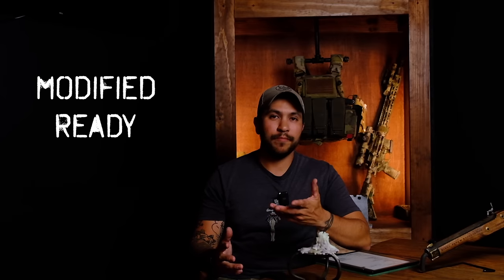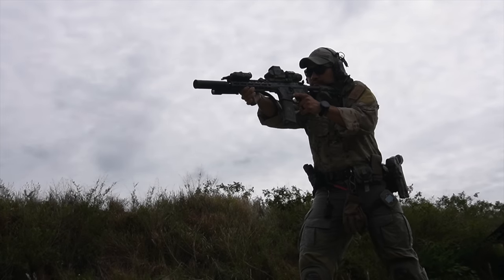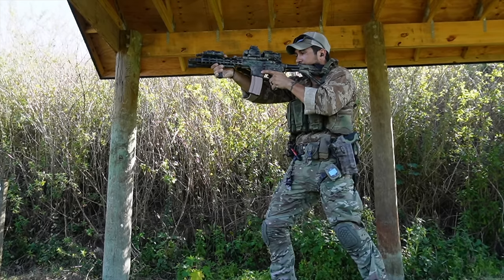So, the low ready. Now, the other carry that's often confused with a low ready, that's almost like a gaming version of the low ready, is the modified ready. Now, the modified ready is the same exact thing where I have my stock in my shoulder. I have my safety on, my finger off the trigger, but I'm looking over top of the optic now. So I have that rifle pointed at my target or where my intended target's going to be, and I have my optic right underneath my field of view.